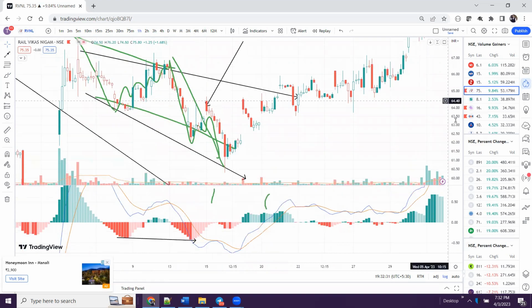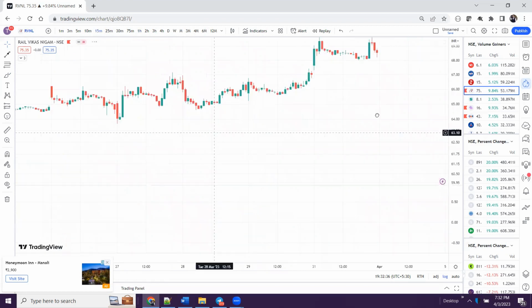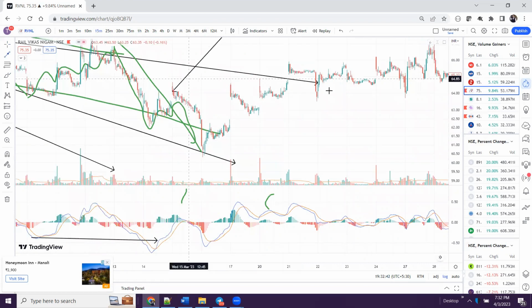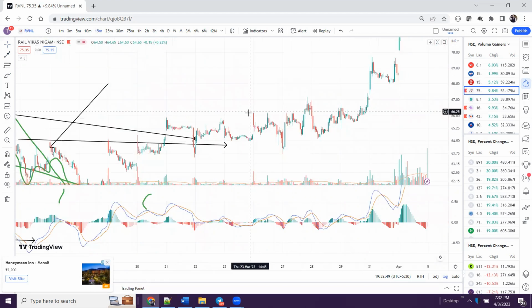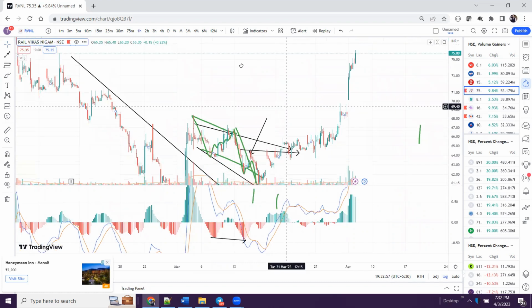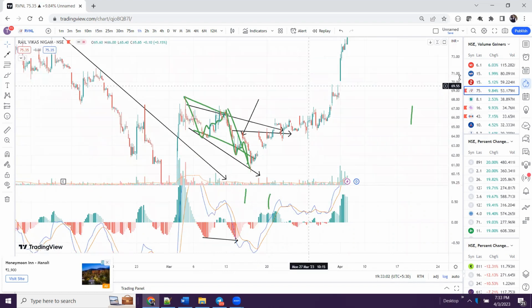And after that, let us go to the 15-minute. After that, you can see we got the first higher high above this point, and that was the point to enter above 64. And you can see from this, initially it did not fly, but after a few days it went like a rocket. And now whether this will go upside or it will fall, let us discuss those points.